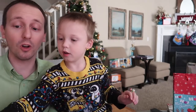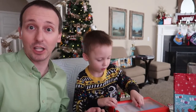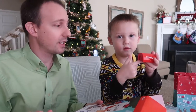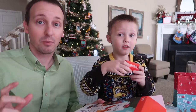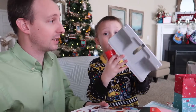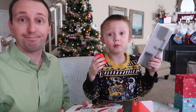So it's a great tool to allow Wally to play with his iPad, which he loves to do, but have it be in an educational setting. It says it's for ages 3 to 5, which I think is exactly correct. And it promotes pre-reading, storytelling, and fine motor skill development.